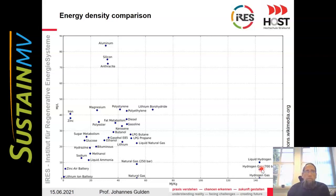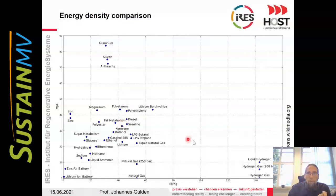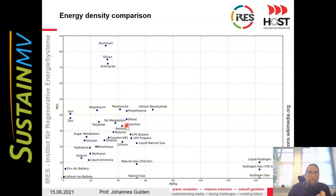So now if we look at different other parts here, let's orient ourselves in this chart. We can find here gasoline and diesel, kerosene. So right here in the center, really low, and low is bad in this case, right? Low compared to hydrogen, gravimetric density, but pretty high compared to hydrogen, volumetric density.